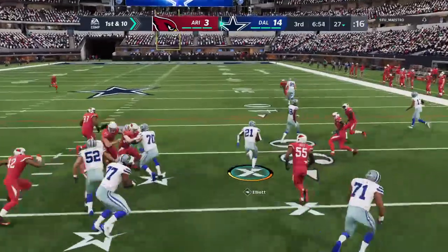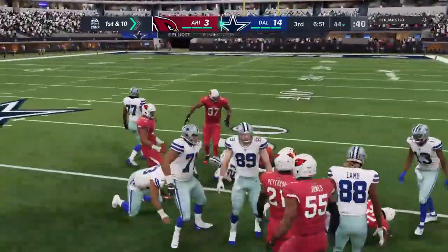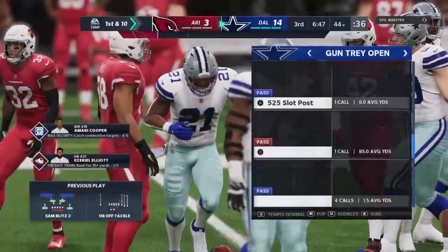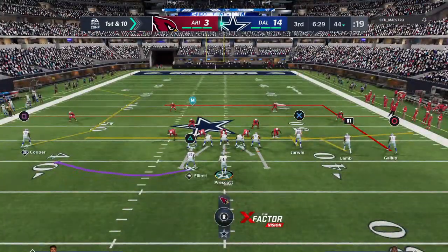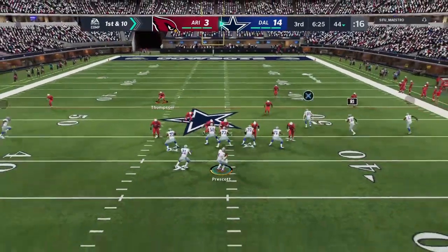Second half starts with a carry by Elliott. He finds an opening past the 40 as he'll get this one up to the 44-yard line. This drive starting off on the right foot, 18 yards. Running lanes were at a premium in the first half, but he's able to find some room there, and he's hoping that that's a precursor of a big second half.